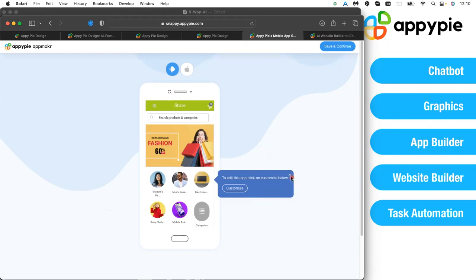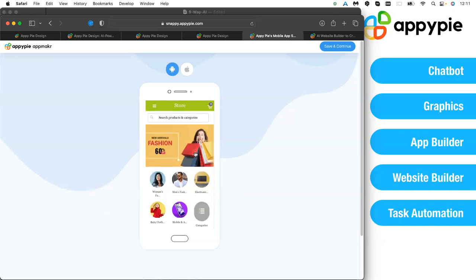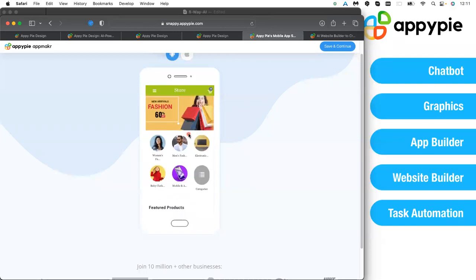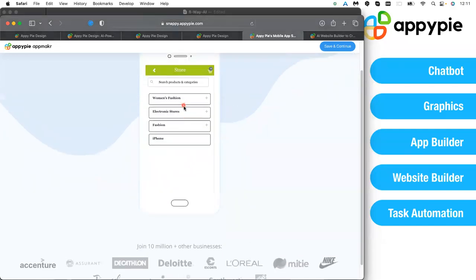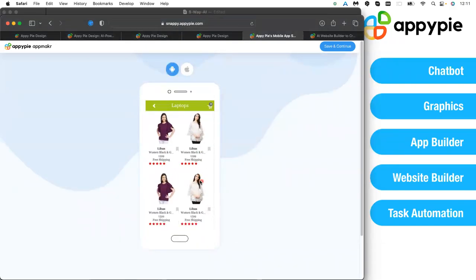Okay. So once the generator has created the app for you, you can see an example of it here. With this particular one, I just typed in, create a store app. So it went ahead and added the store feature for me. You can see here that it's managed by different categories. Here we have different examples. Here's what it will look like. So it gives you a full view of what it could look like.